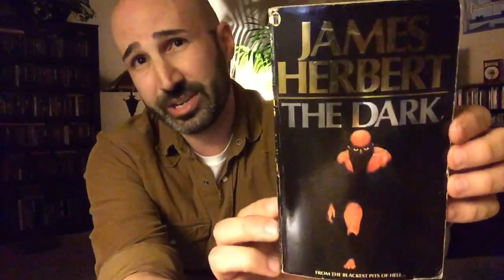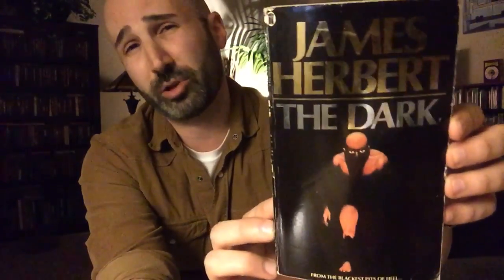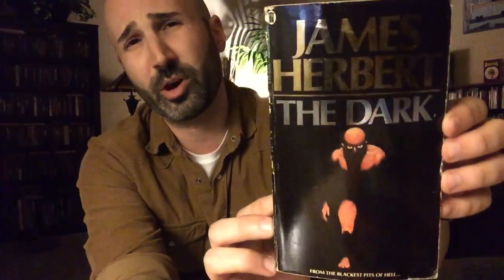Okay, next up, a book I did have, but I did not have this edition. We've got The Dark by James Herbert. And I was surprised to find this because this is the New English Library UK edition, which you don't often see in shops here in the US.